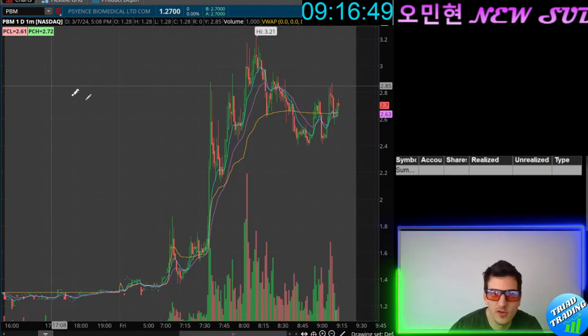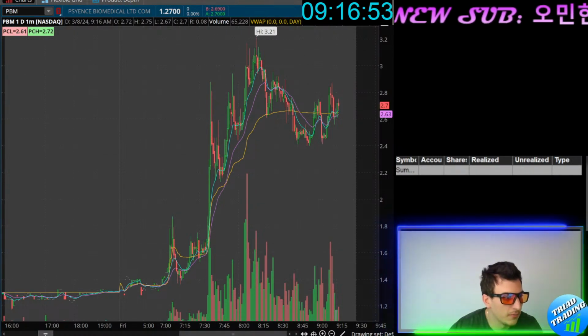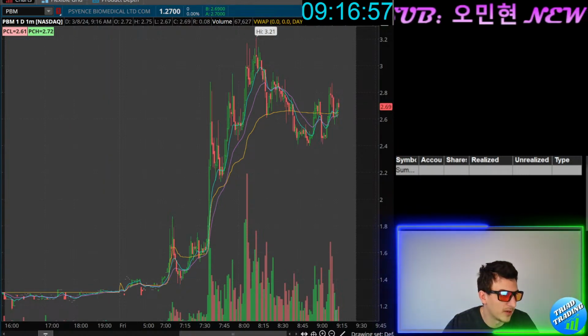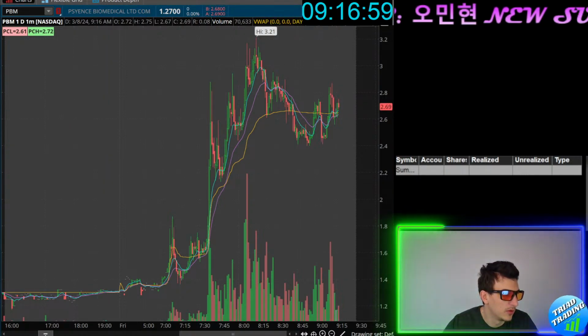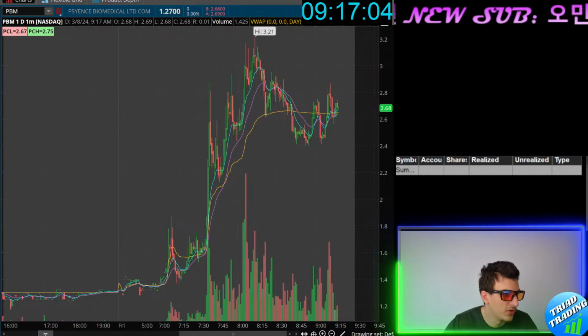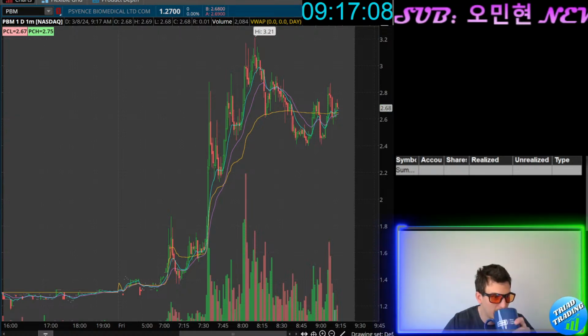I don't see any news on it though. Not sure why we're up, if it's just maybe shorts covering or just general momentum in the market and somehow this was getting picked up. I'm not quite sure about this one. Let's take a look at FinViz. Maybe it's a short squeeze. Short float only 7%, so it's not that big.